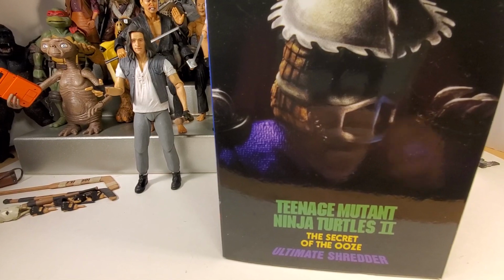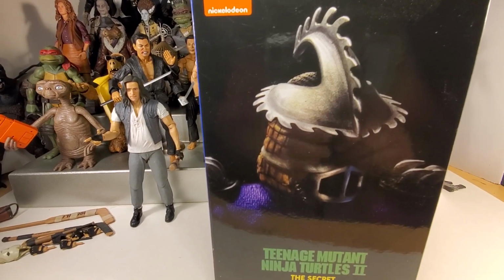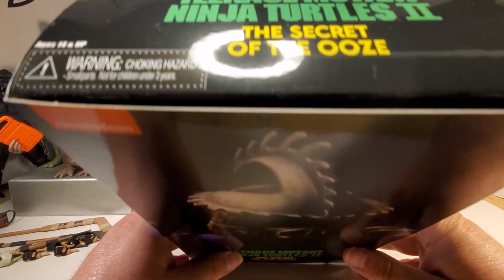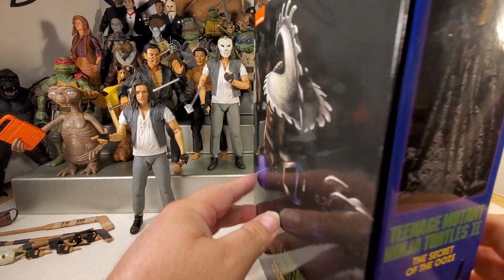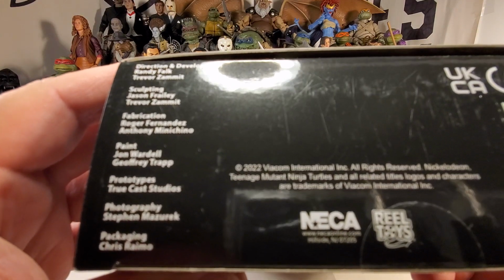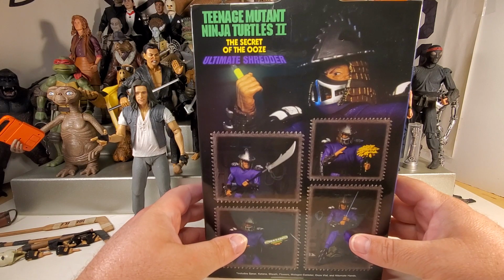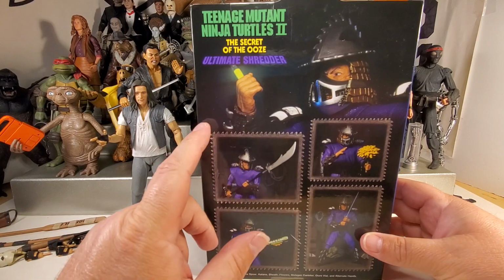Let's reset the camera so we can take a quick overview look at the Shredder. Top of the box, don't feed the children. Product shots, logos, product shots, logos. Credits, Real Toys, barcode. These are, in fact, still available. I've seen them at mostly Walmarts. I think I've seen them at a Target. I'm not 100% sure. Probably Walmarts.